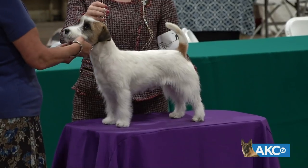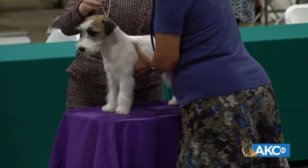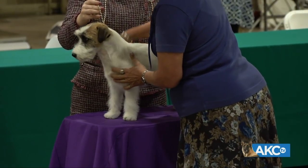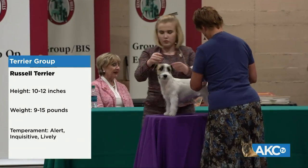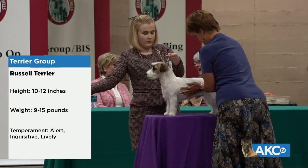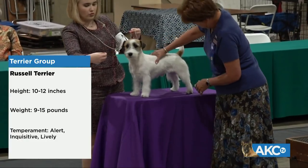Now we have the Russell Terrier. Newer breed to AKC, registered in 2012. Might be the cutest terrier if we're having a contest. This is Indy. Indy is 3 years old, a local dog from here in Los Angeles with his owner and handler, Riley Captain.